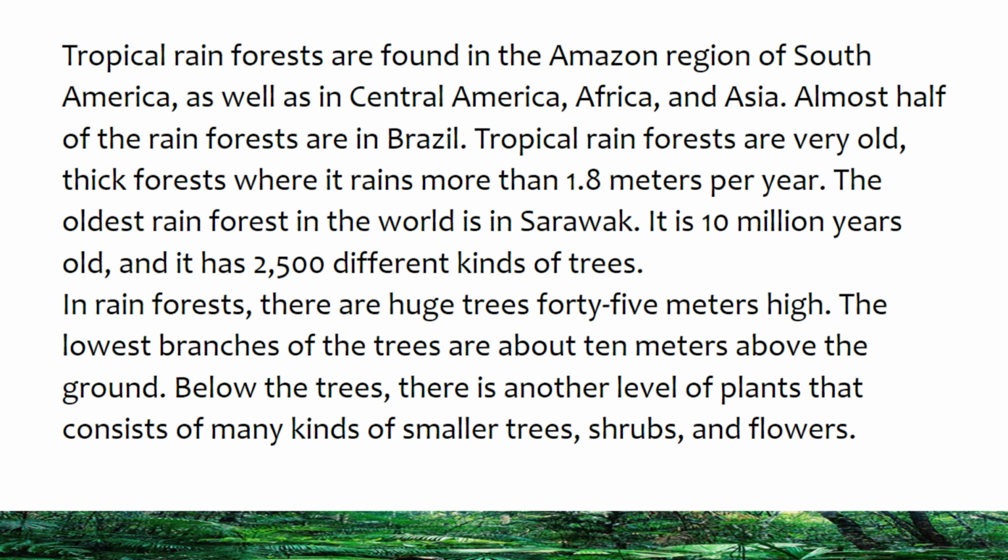It is 10 million years old, and it has 2,500 different kinds of trees. In rainforests, there are huge trees 45 meters high. The lowest branches of the trees are about 10 meters above the ground. Below the trees, there's another level of plants that consists of many kinds of smaller trees, shrubs, and flowers.